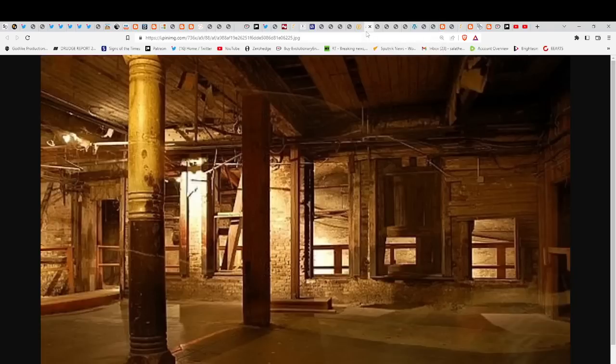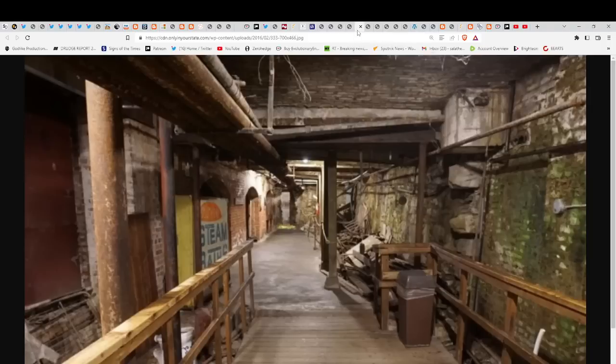I don't know. It would make me a little nervous to go down there, just wondering about earthquakes and everything too. What if we get the big one in Cascadia? Right. That's something that I'm always thinking about whenever I'm under a bridge or going underneath somewhere. But boy, oh boy, there's a lot of interesting energies down there, I tell you that.